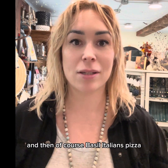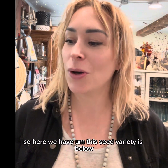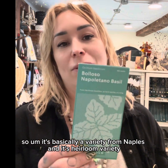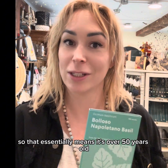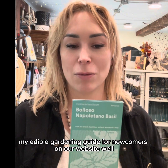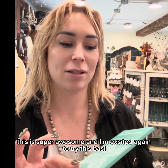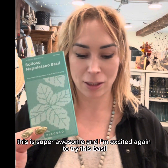And then, of course, basil, Italians, pizza. Here we have this seed variety, Boloso. It's a variety from Naples, and it's an heirloom variety, so that essentially means it's over 50 years old. You can read all about seeds in my edible gardening guide for newcomers on our website. A shameless plug there. But this is super awesome, and I'm excited to try this basil.